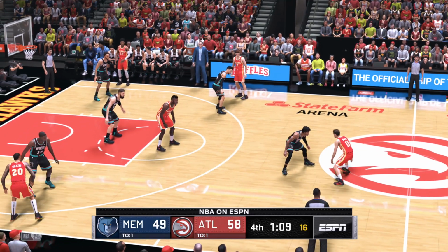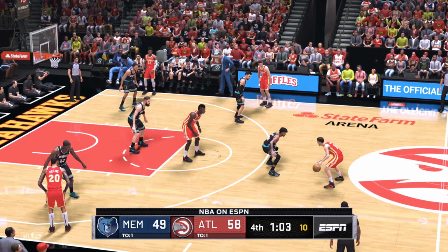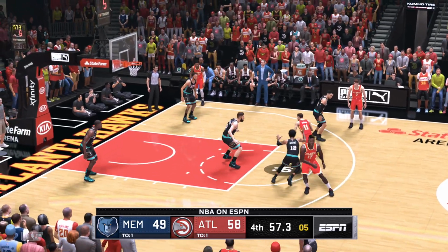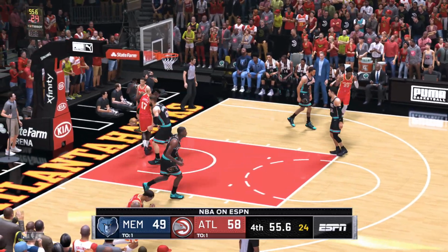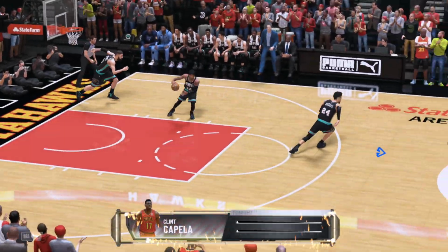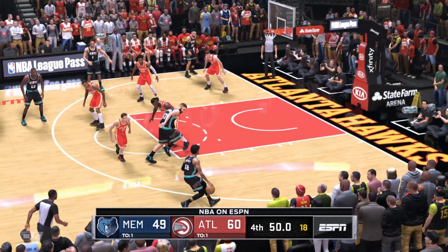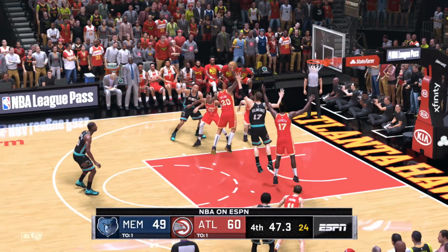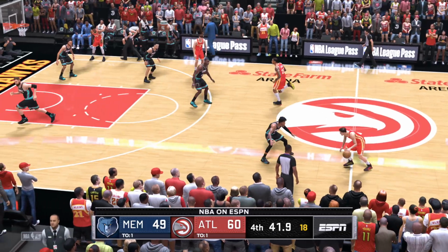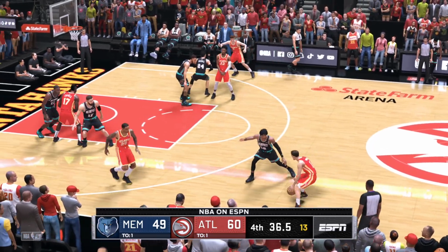Morant against Young. Lob pass to Capella. Hammers the alley-oop through. And at this point, just sort of running through the paces as it appears it'll be a nice win here for the Hawks. They had to battle for this win. There were times when it looked like it was maybe slipping away a bit, but they never let that happen, which I thought was a real credit to them. And that's a product of their mental toughness. Anytime the flow of the game turned against them, instead of caving, they just dialed it up a notch and were able to pull away.